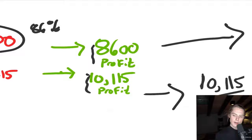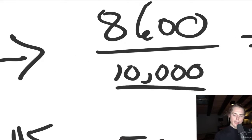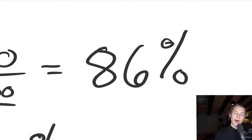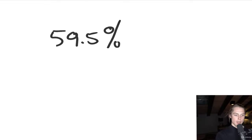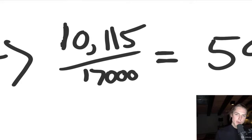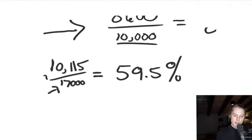Okay, so in here, remember that we invested $10,000 and we made $8,600 profit. So our ROI was 86% because we forecasted inventory correctly. But if you buy extra inventory because you think you're getting less per unit and you're just having dead inventory sitting there, you're actually getting a 59% ROI. What? Well, look at this, okay? What you're doing is you invested $17,000, but you only made $10,000 in that time period. So that's a 59% ROI.